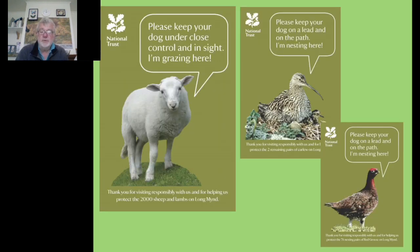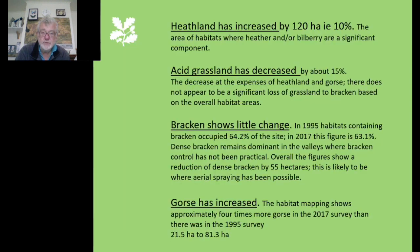There's always a bit of a conflict between users and grazers. Farmers get very upset, quite rightly, about out of control dogs. Out of control dogs are a problem for ground nesting birds like curlew and red grouse. Our curlew have declined from 16 pairs to 2 pairs in the last 20 years. And one of the reasons for that is disturbance from dogs.